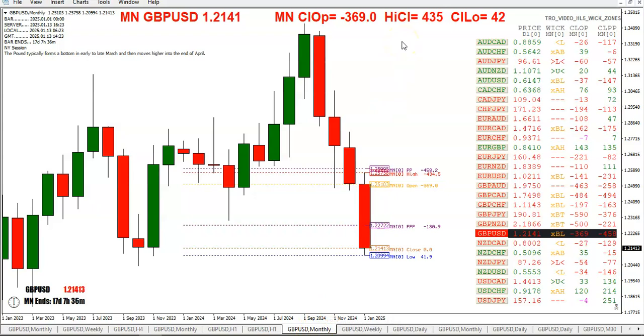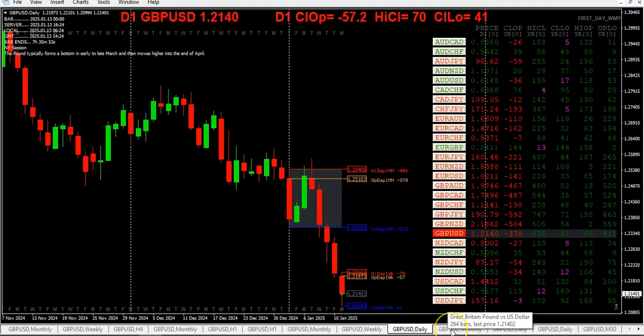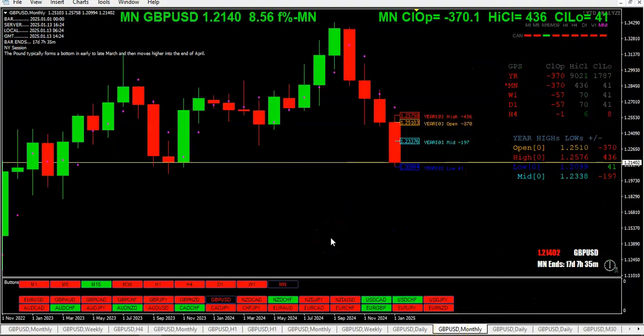And if we look at the monthly chart, you can see we are 369, now 370 pips below the monthly open, 37 off the high and 40 off the low. And think about it, we've had about 5 or 6 trading days this month, if I remember correctly. For the year, same as the month right now, since we're in January.